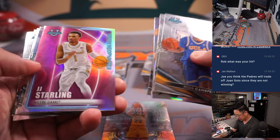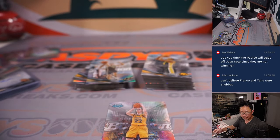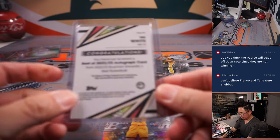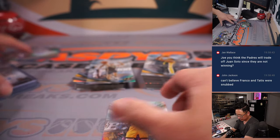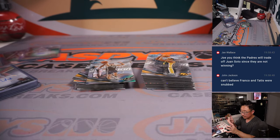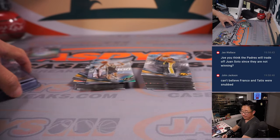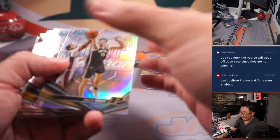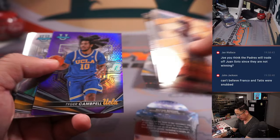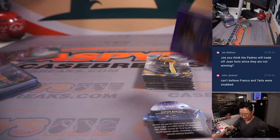Caitlin Clark refractor for Adam. And a Trey White autograph for Justin. Carl. Rob got 2 Victor Wembanyama autographs, green parallels. I'm going to do a recap right after this box so you can see those two in a bit and everything else.